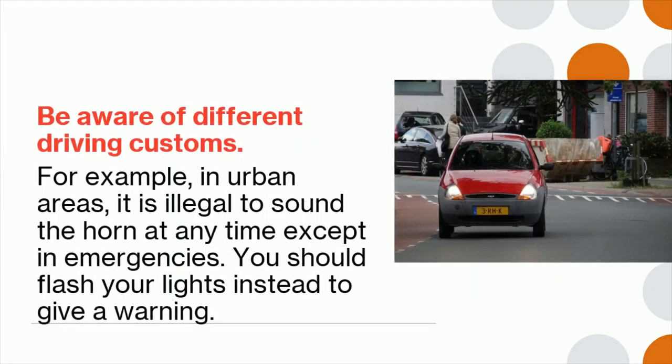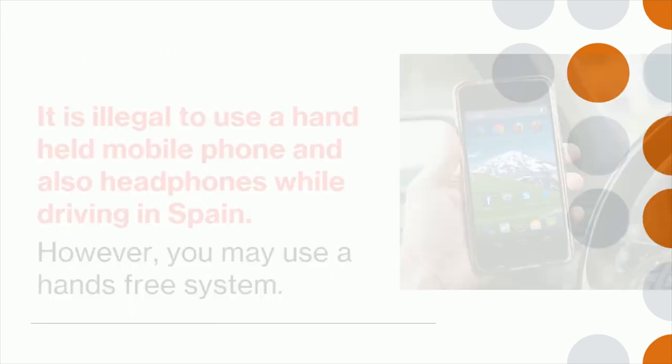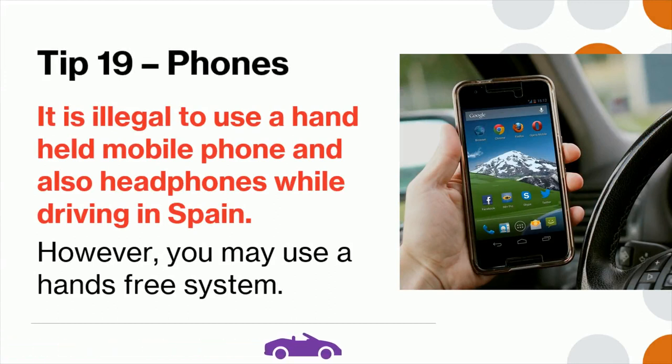Tip 18. Be aware of different driving customs. For example, in urban areas, it is illegal to sound the horn at any time except in emergencies. You should flash your lights instead to give a warning. Tip 19. It is illegal to use a handheld mobile phone and also headphones while driving in Spain. However, you may use a hands-free system.